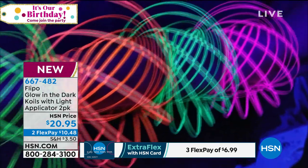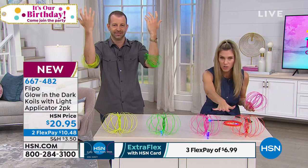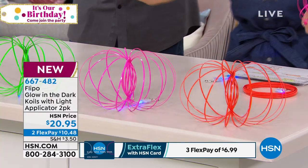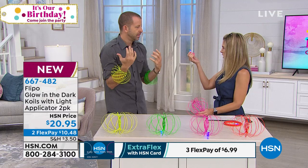And today you're getting two and they glow in the dark. So you choose the pink orange combination. You get one of each, or you choose the green and the yellow. The keychains. So this you use when? This is the activator light.